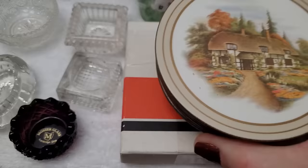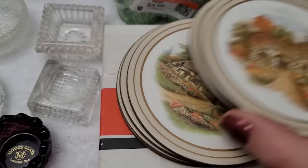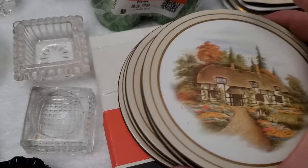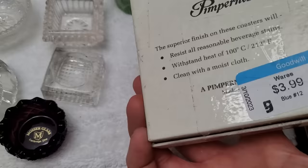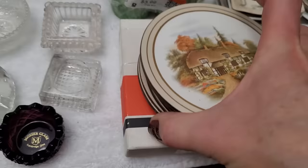Pimpernel coasters always remind me of England. The scenes are always beautifully painted. Look at these. Lovely, lovely English cottages. Perfect condition, almost brand new. I paid $4 on the coasters, and I am going to ask $25.